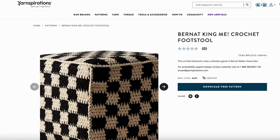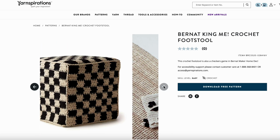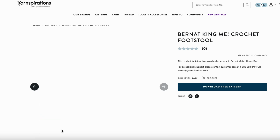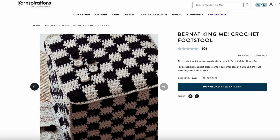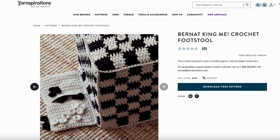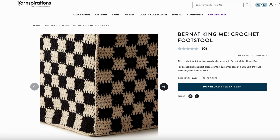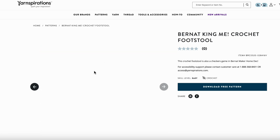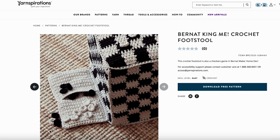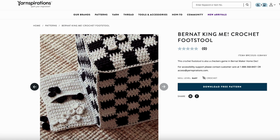Then the last thing I'm going to share with you is this footstool, and it is in a checkerboard design. I've already shared some checkerboard patterns in this video, and I'm aware that for some people checkerboards are so not trendy anymore. They're sick of seeing them, which I completely understand. However, I had to share this footstool because it isn't just a checkerboard design, but as part of the pattern you can make the actual chess pieces, so you can play chess on the footstool, and I think that is amazing. You're not just creating a random pointless checkerboard design, you're creating an actual chess piece.